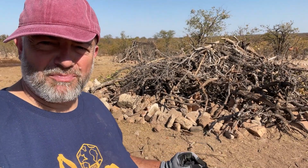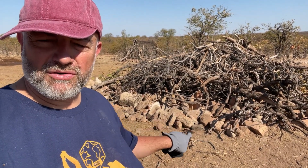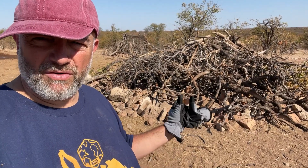So this is the finished pile. We've put rocks all around it to protect it, and the pump's in there, and then we've got really sharp sticks on top to make it as uncomfortable as possible for the elephants when they're trying to get to the water that they believe is inside, or that is deep inside.